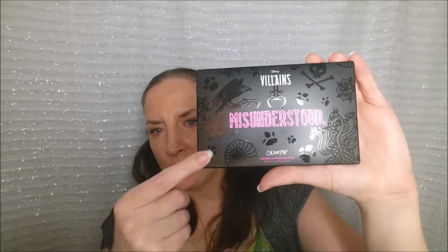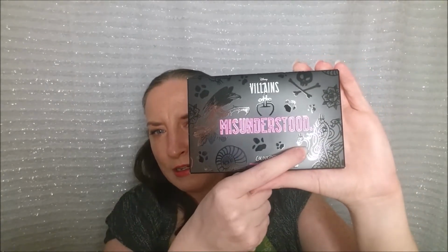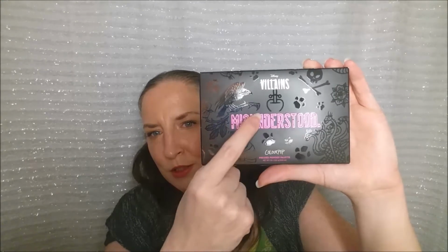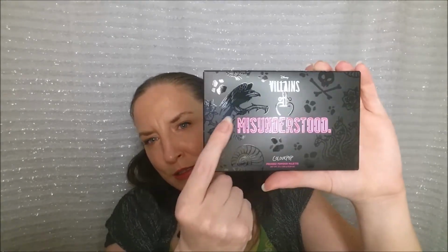Again, it's got that same logo all around here. It's got the Ursula shell, the dragon, the 3-headed dragons, the roses, the heart with the sword through it for Snow White. And then this one, Maleficent. That's the other one. Yeah, I didn't like her colors either. There was something off about it.